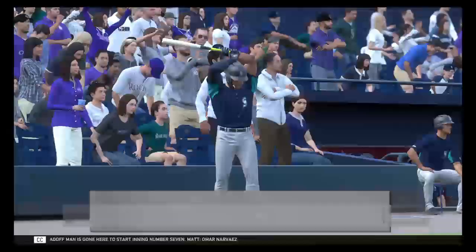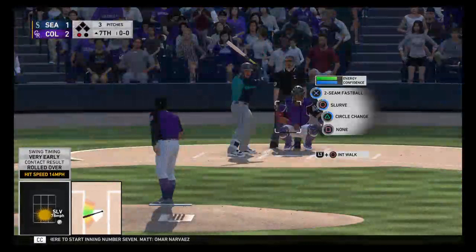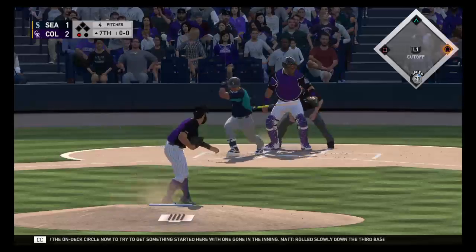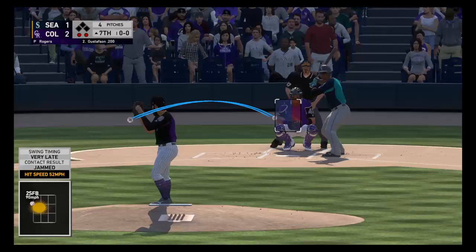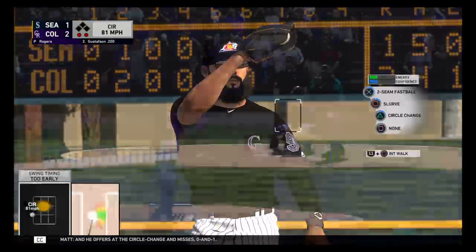Omar Narvaez will move into the on-deck circle now to try to get something started here with one gone in the inning. Narvaez rolled slowly down the third baseline. And there are two away now. Pinch hitting for Seattle, number 21, Jermaine Gustafson. And he offers at the circle change and misses, 0-1.